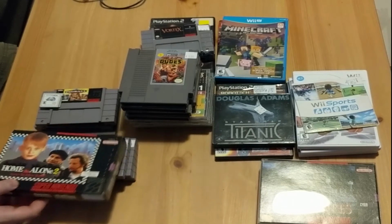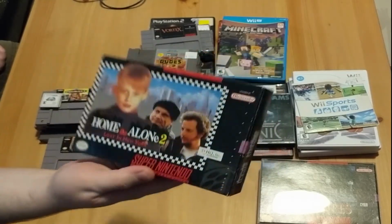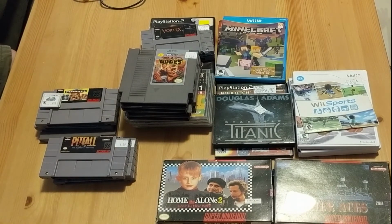So let me go to the bottom here for this Home Alone 2 complete in box, also in good condition. You get a protector for that. But that one was 15. Or no, I'm sorry, that was 20 actually. So I spent a little more on that one, but I was wanting to, this was also at a game store that I went to. I was wanting to get something there and get a complete in box. So it's in good condition. So I'm happy to add that. You know, $20 is probably pushing it.